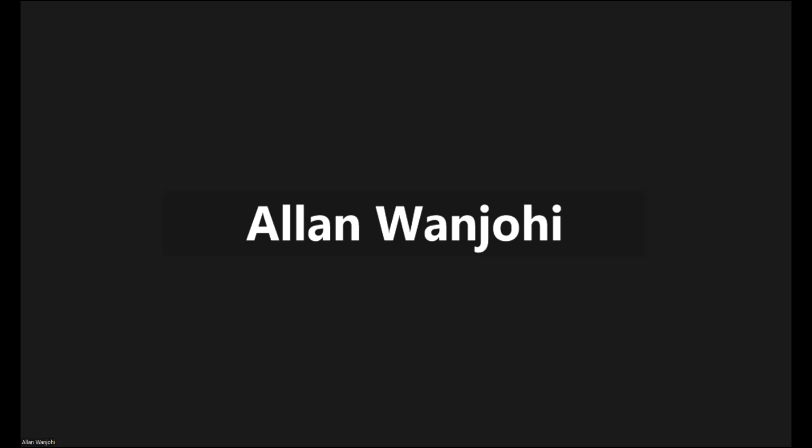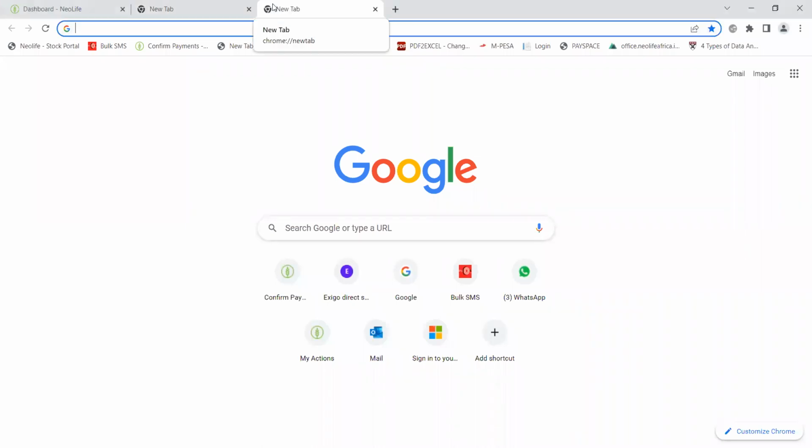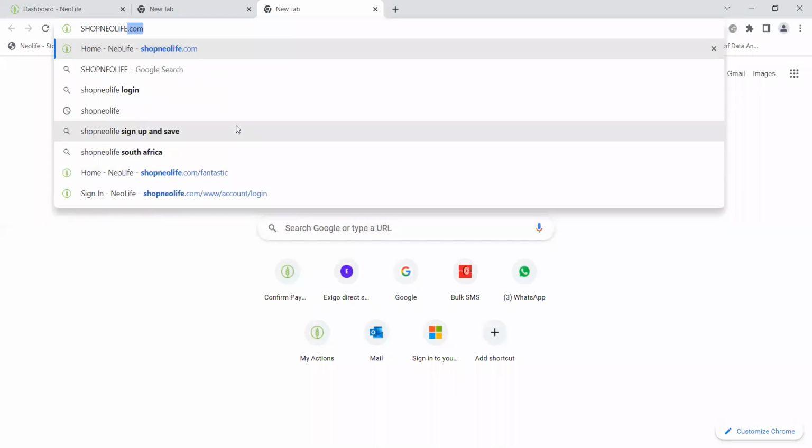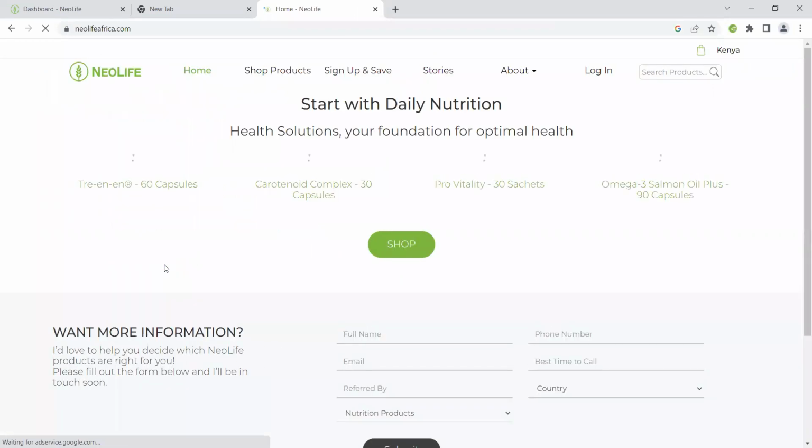So now you open any browser, be it Chrome, be it Opera Mini, any browser that you may be having. Of course, we normally recommend Chrome because it's more user-friendly and it doesn't consume a lot of space. So if you have Chrome on your phone, just open Chrome and type these words conjoined together in the search area. Just type Shop Neolife as one word. Okay, Shop Neolife, and then you enter, and then you quickly select Neolife Home.